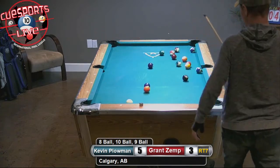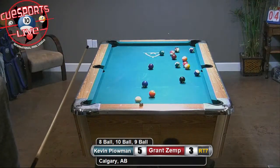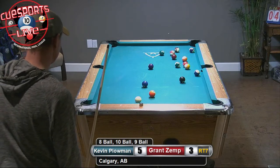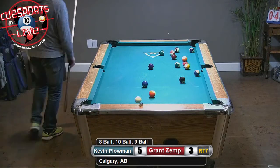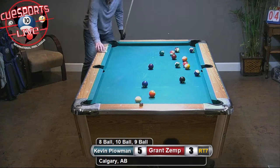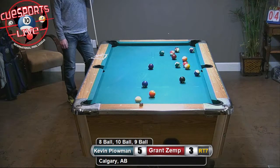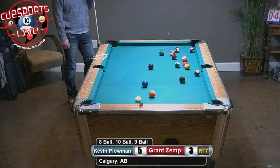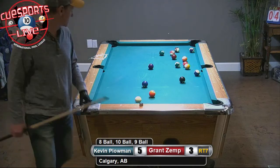That was misstruck, but he still made a ball. Playing on the right side of the table. He's not going to like this layout. Very tough. Only the right side. And by that reaction, I'd say the 3 does not pass the 9 in the side. So this is very tough. There's really no opener on a stripe.